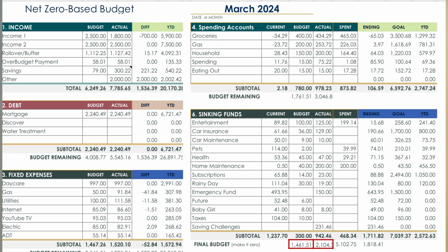But now down to our sinking funds. These are our new sinking funds categories. So we have entertainment, car insurance, car maintenance, pets, health, home maintenance, subscriptions, and then our savings with rainy day, emergency fund, future, baby girl, taxes. And I added savings challenges here, not to really budget, but if I ever took any money out of household and it was for savings challenges, I could track it. So that's why I have it there.